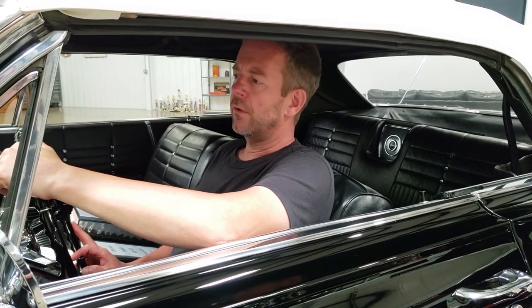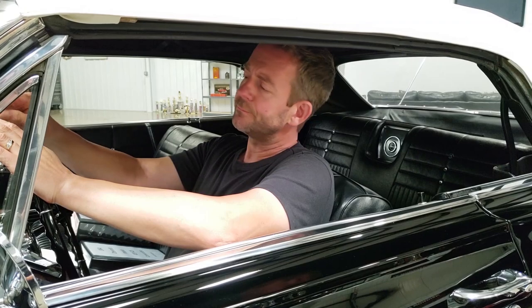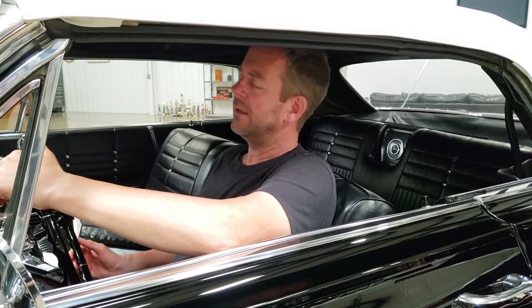So this is one car that you can be rest assured is authentic, and it is the real deal. The car retains its original VIN tag, its original trim tag, its original motor, the original rear end. It sports this unbelievable color combination. So this is the ultimate, the holy grail of the Impala, something that I'm super excited to present.